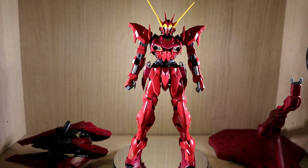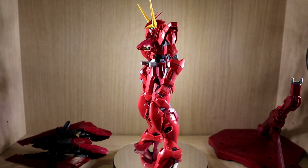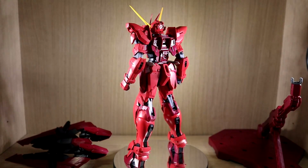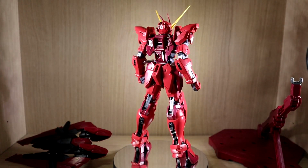I've only known the existence of this mobile suit. My first exposure to it was through the Robot Damashii. I do not own the figure, but I've seen pictures of it, and I definitely knew that I really like the color scheme, especially being red, and I am a big fan of red mobile suits.